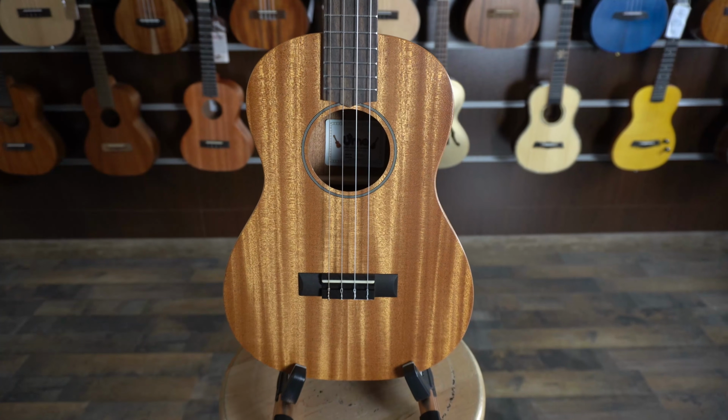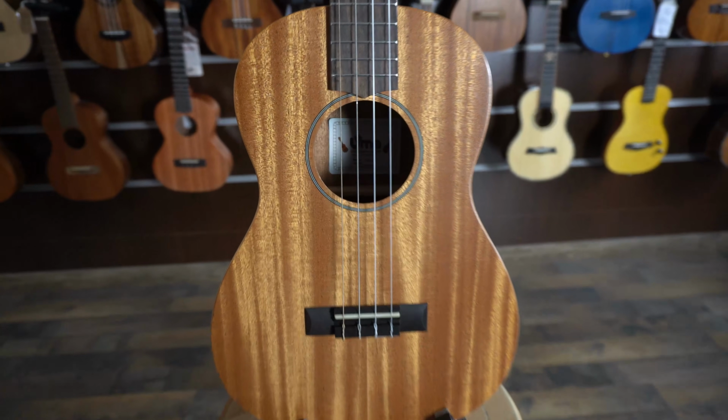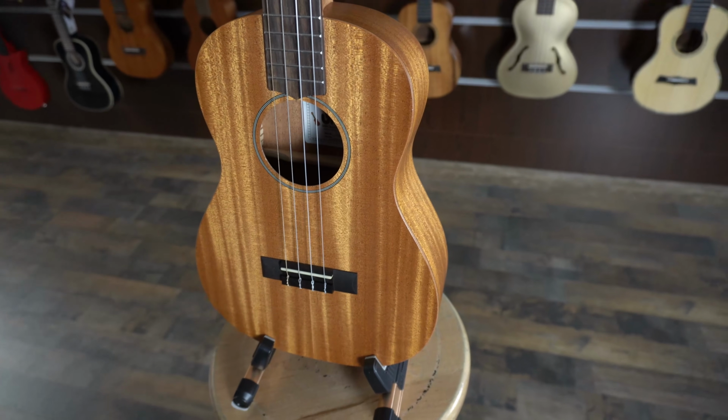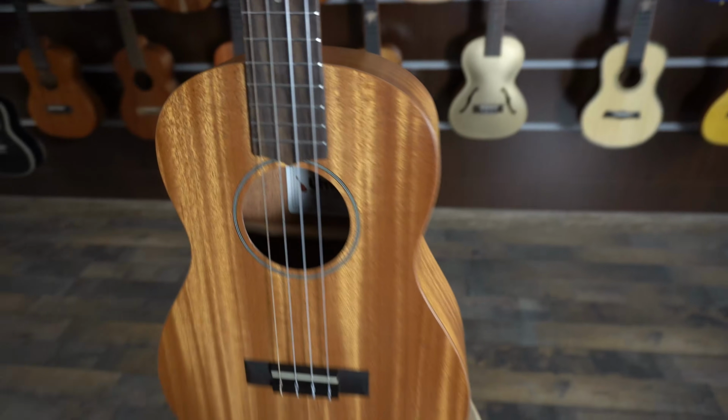Has a simple sound hole rosette, a mahogany neck. The neck shape on this is similar to the Kiwaya. Nice wide nut width with a slimmer depth to the neck. The other thing to note is this has a standard paddle style headstock and not a slotted headstock, so it's feeling slightly different in the hands. It's a bit lighter and a bit more well balanced in your hands when you hold it.